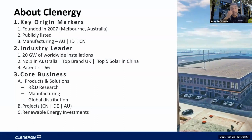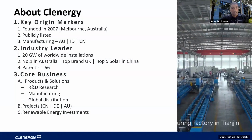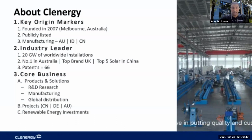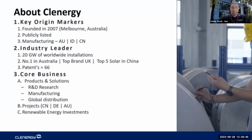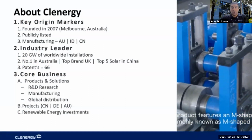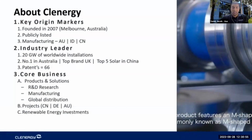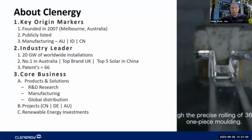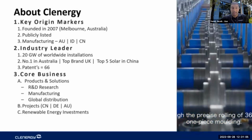In terms of Clenergy as the company, as my colleague just earlier mentioned, we were founded in Melbourne, Australia. We have our factories based in China, Indonesia, and also in Australia. We have done almost over 20 gigawatts of worldwide installations, with a massive amount of patents within the solar mounting industry. Our core business has always been research and development, manufacturing, and obviously global distribution. We also do our own projects across China, Germany, and Australia. And we also do a lot of investments into other solar farms and parks.